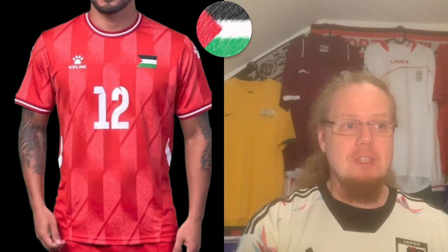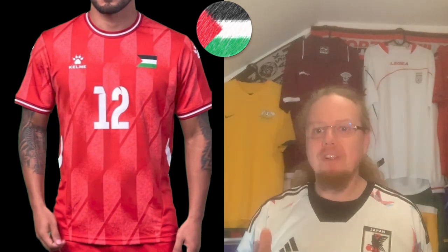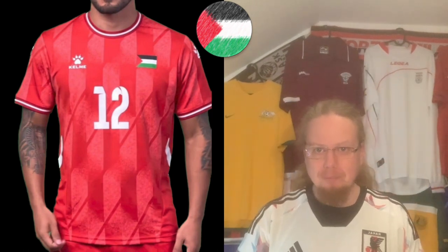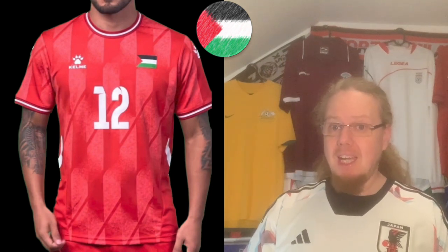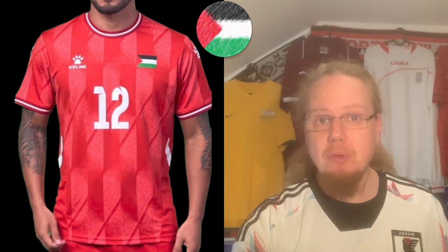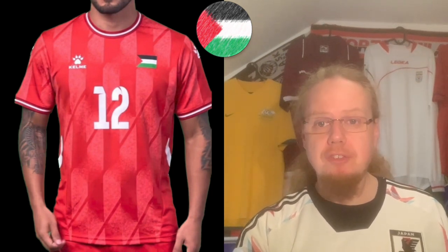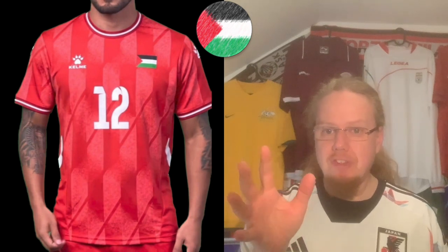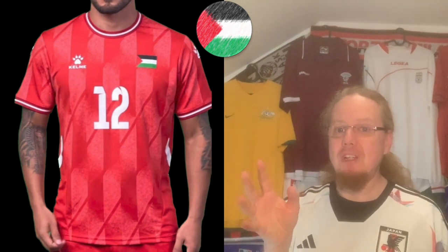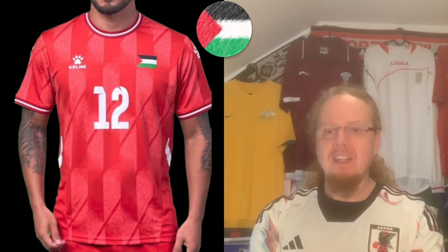Then let's go over to another nation from the Arab world, which is, of course, Palestine. Kelme. And we've seen Kelme before, I think it was with Lebanon, where they have done interesting things. But I have to say this Palestine shirt is actually really cool. I like the way that the collar is done and the sleeve cuffs are done.